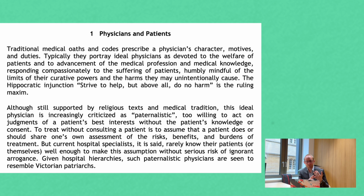We've got a statement of fact, we've got a statement of opinion, and we've got some judgment, which is trying to meld the facts and opinions together. How do we know that that last sentence is a judgment? Well, if you could, without grammatical error, add the word therefore to the start of a sentence, then it is a conclusive sentence. It may not be the conclusion, but it is starting to round off some arguments. So if we try that, therefore the Hippocratic injunction, strive to help, but above all do no harm, is the ruling maxim, does make sense, and so you know that that's a judgment sentence.